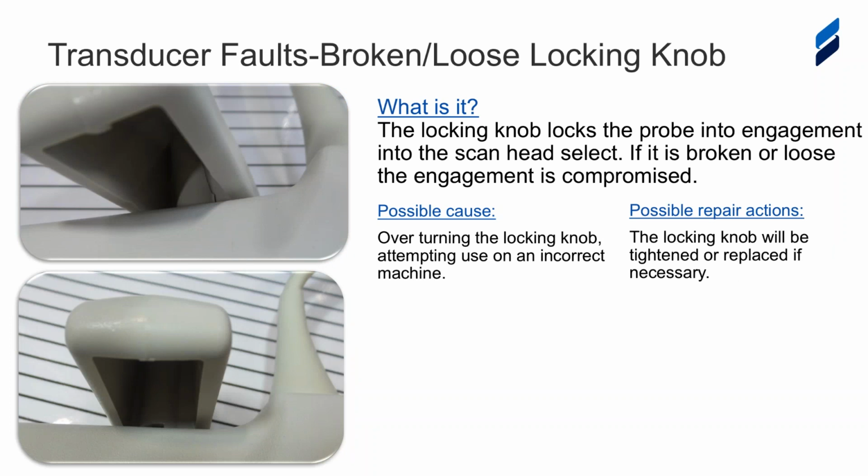And then this always plagues everybody, a broken or loose locking knob. The locking knob on the probe is an engagement that locks it into the scan head. It is plastic. It turns a metal pin, but if it's not lined up properly, the plastic is designed to crack here so that you're not causing any bent or broken pins, hopefully. The locking knob is easily replaceable, but it is something you should inspect for often. Typically just turning the knob and then looking into the crevice will tell you if it's cracked or not.